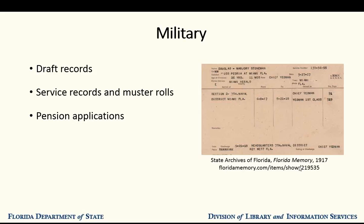That's a service record. A draft record will also give a lot of personal information on a person. It will give their age and their birthplace, if they have dependents or if they're married. Sometimes it will give eye color and hair color and height. It will certainly give where they were filling out the form from.